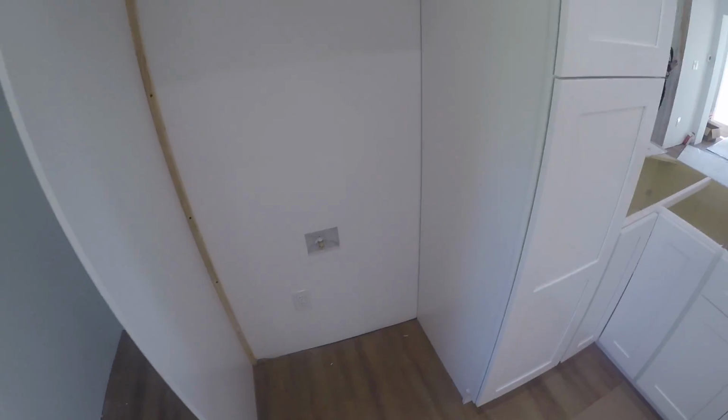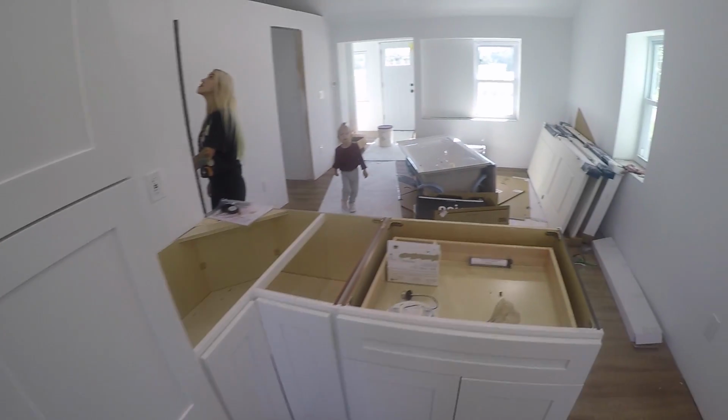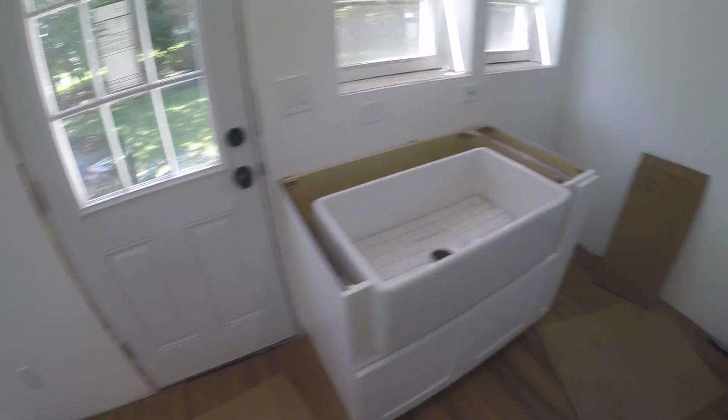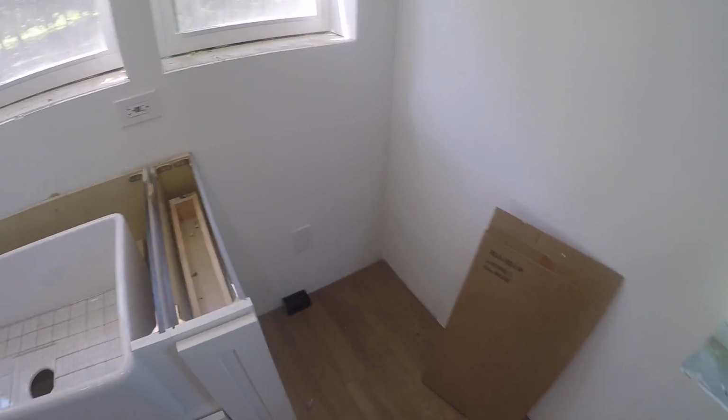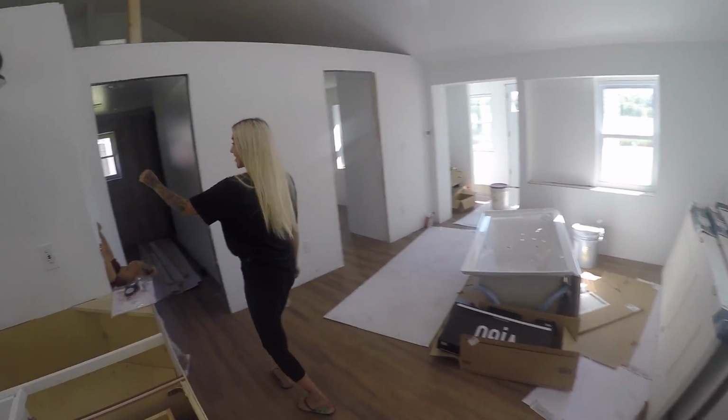We ordered our fridge, but it won't be in here until mid-October, so we're gonna put a mini fridge in there once we move in until it's in. We ordered our stove yesterday, our washer and dryer. They're all gonna be here in September.